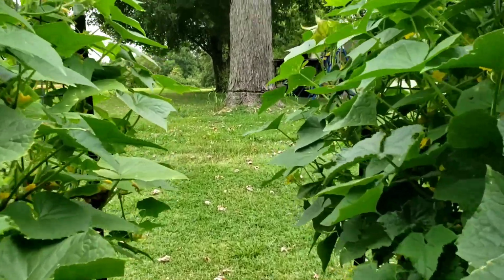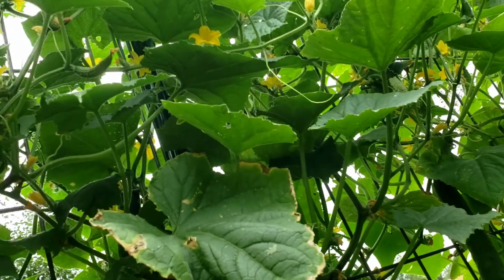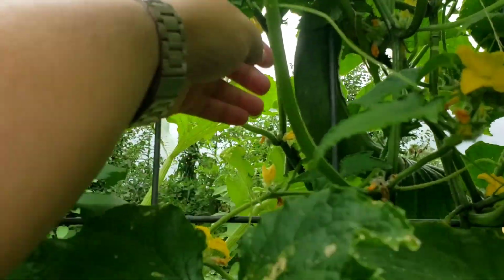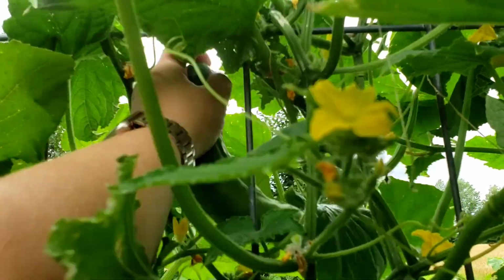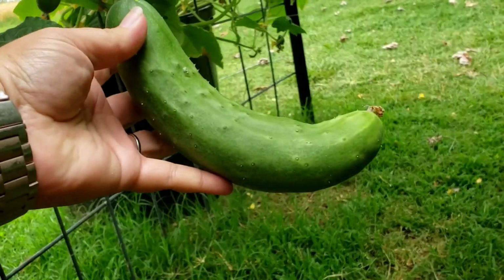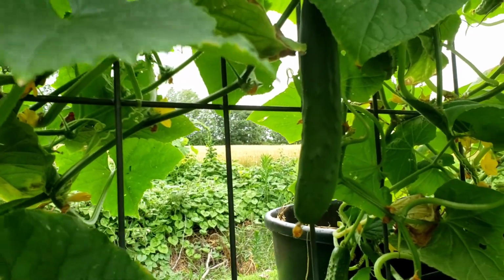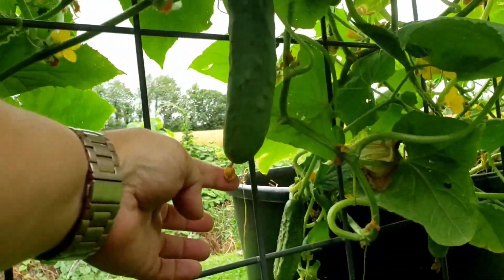Let's go over here. Y'all know I like to get up under my cucumbers and look up. Got some little ones. Oh, looky there. Yeah, that one's done. Let's get that one. Got you another cucumber, Nana. That's a slicer. And I'll have to probably pick that one tomorrow. I'm gonna let it stay a little bit because the flower does still have some color to it.